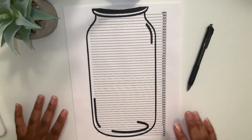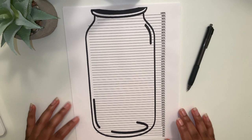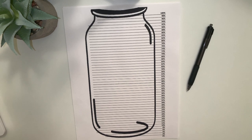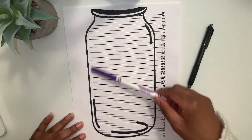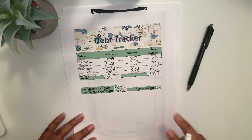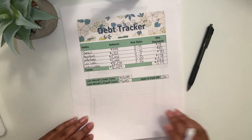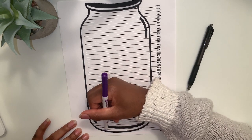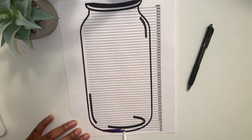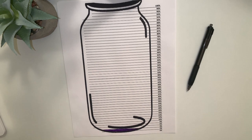Okay, this is the jar. I've seen a lot of people use the jar. I like it, so I'm gonna try it out. This is the jar that I'm using to track my total debt. So that $33,099, this is what this jar signifies. Since we know we paid only 2% off, we made a dent, that's how much we're gonna color in for this jar. All right, that's it. I'm not the best colorer, but it gets the job done. 2%. We are starting. We are getting there.